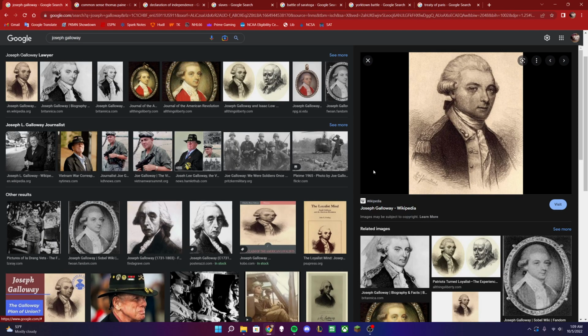Now we got this guy, Joseph Galloway. He was a Pennsylvania leader and delegate. He was in the Second Continental Congress, and he believed that conflict internally in America would come with independence. What he's basically saying is that a civil war is going to come if we get independence, and he was right. He was right. He also believed that true independence came with Britain, so he was a loyalist, though.